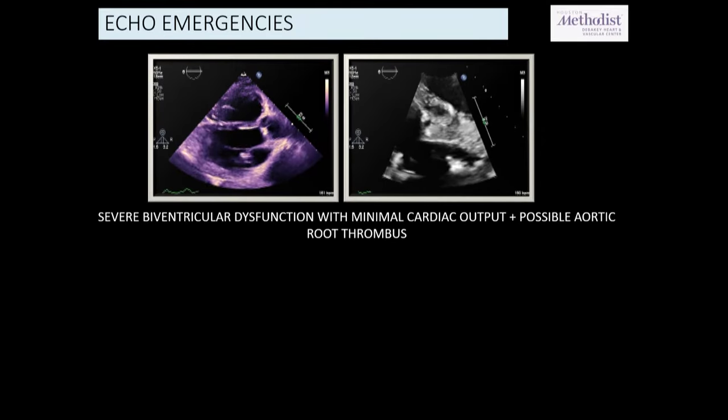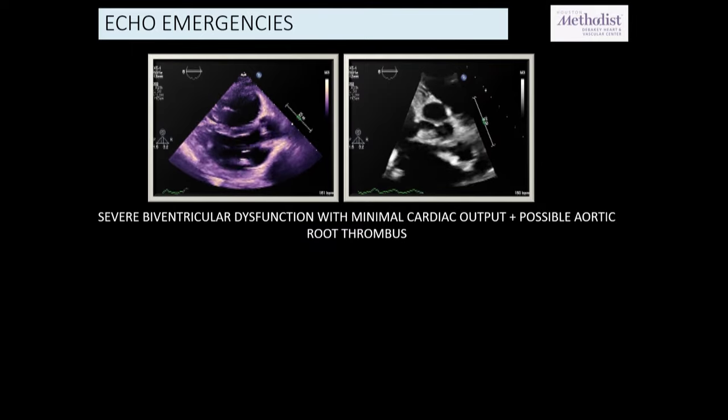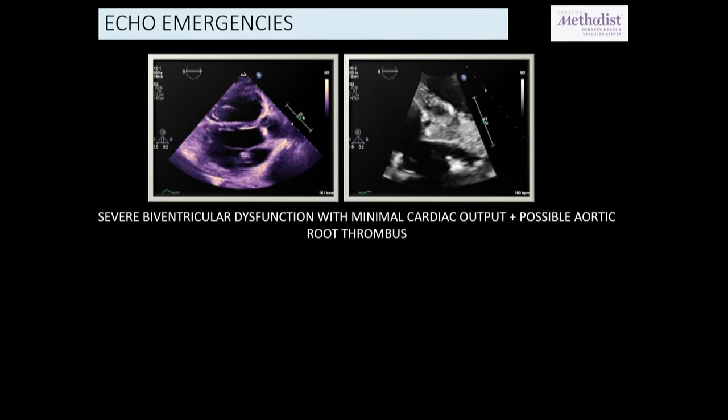What about this one? Severe biventricular dysfunction, right? Very important to call in case of any interval change. If this is something new, you know that the cardiac output is minimal. You see that interventricular dependence just from the extremely low cardiac output, right? What do you see on the right side of the image? Severe low flow. What can happen in the aortic root is it's a nidus for a thrombus, right? So you want to alert them about this as well. So this is also considered an echo emergency.